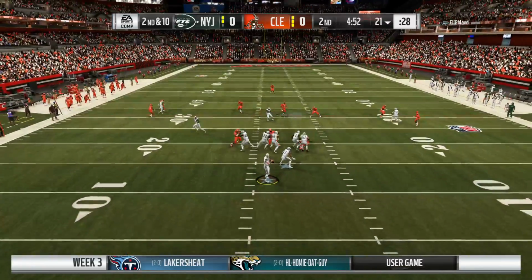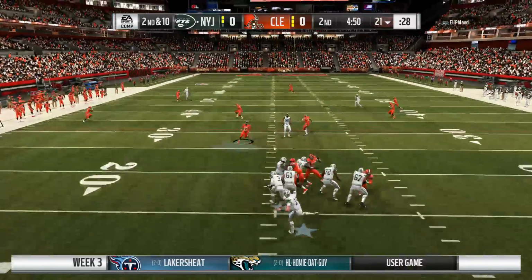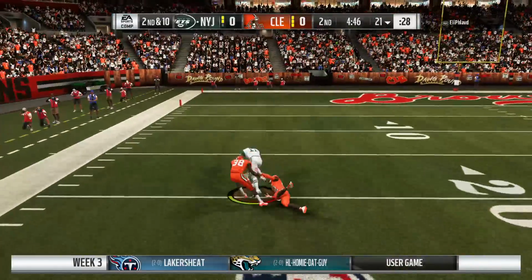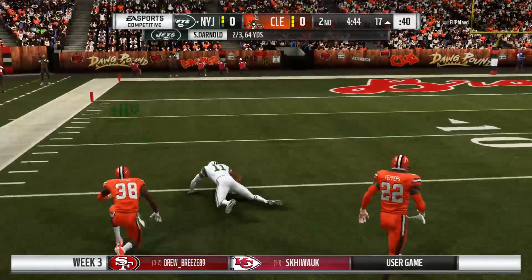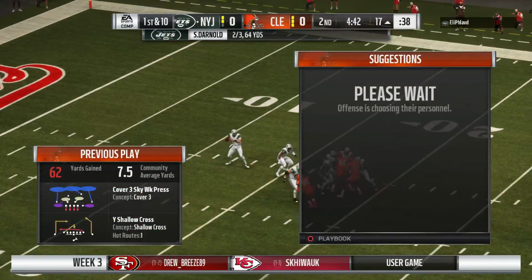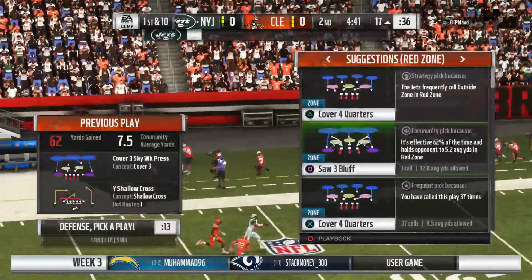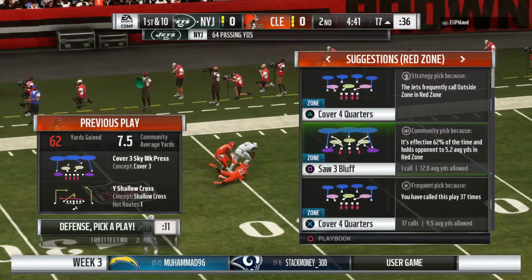Back to the air, Darnold on second down. He's going to launch this thing way downfield. That's caught at the 25. And he takes this down deep into Cleveland territory. Big yardage that time for the Jets. 62 yards.